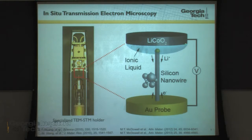There's an electrolyte in between. This is a liquid electrolyte. It's an ionic liquid, has a very low vapor pressure, so in a TEM it actually doesn't evaporate. You can also use solid electrolytes, which I've done, and it's very useful. But the electrolyte is key because when you bring these two things together, you've now contacted them, but there's no electrical connection, only an ionic connection.